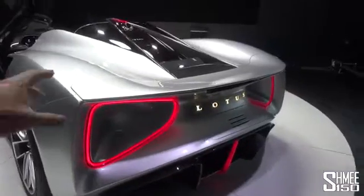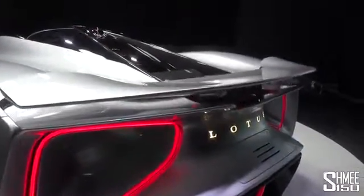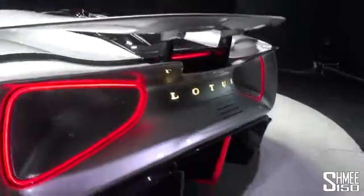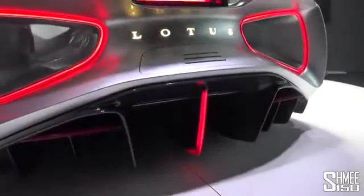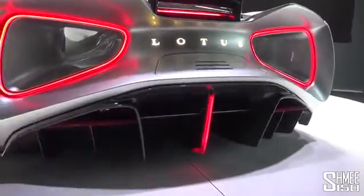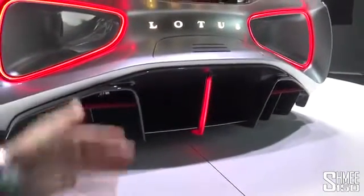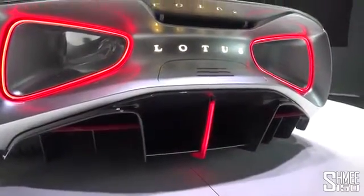Now if we can have a demonstration of the DRS, you'll be able to see the wing and how that operates, how it rises up out of the rear deck, and simultaneously you'll also be able to operate the DRS system down below. So you've got these flaps which tuck up and down in sync with the wings, so that you can see how those operate and how they basically create more of this Venturi tunnel effect to accelerate the car through the air.